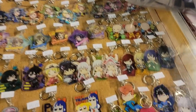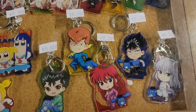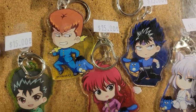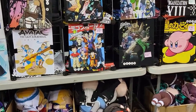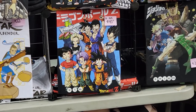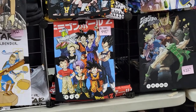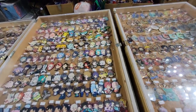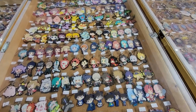Okay, these keychains are sweet, and anytime I can find Yu Yu Hakusho merchandise, I'm tempted to buy it. Oh, man, these are cool. So is that shirt. Holy crap, that is awesome. I really want that. Okay, I'm gonna have to mull this over, but keep it moving. So many keychains. So many.